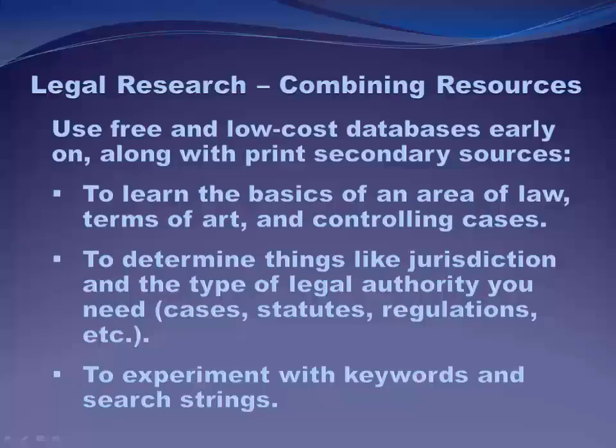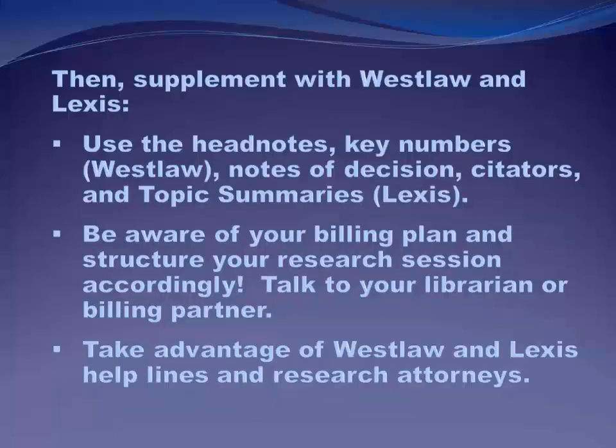So you can see that you can do a little bit of pre-research, and then you're more efficient when you get to the paid databases. After you've done that pre-research and when you get onto Westlaw or Lexis, you can use the platforms not to issue spot, not to figure out jurisdiction, not to run 10 or 15 searches to get your answer. Instead, you'll use the platforms for what they can do that other resources cannot. Things like headnotes and key numbers, Shepard's and KeyCite. You're not going to find those on Google. You're not going to find them on any free resource, actually.